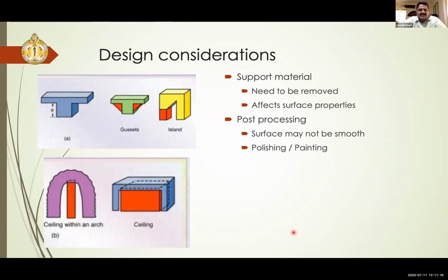There are certain design considerations which we should keep in mind when we go for additive manufacturing. One is we may need a support material at places. If you want to build some structure like a cantilevered structure, which cannot be directly printed as such, we may need some support below the cantilevered or extended portion. At the end of the manufacturing process, we have to remove all the support materials, then polish it or paint it depending on the requirement.